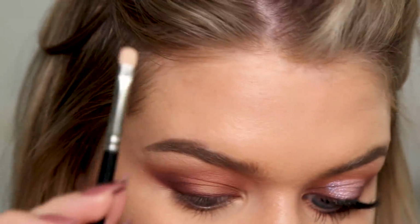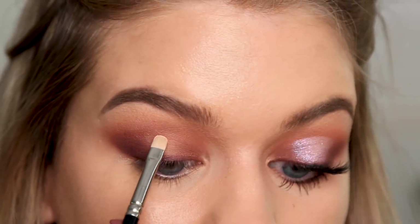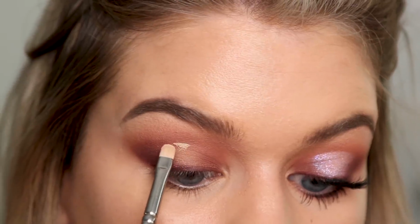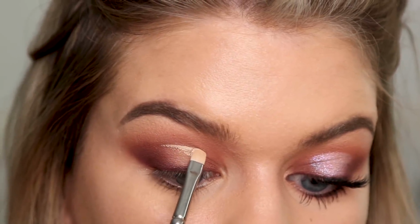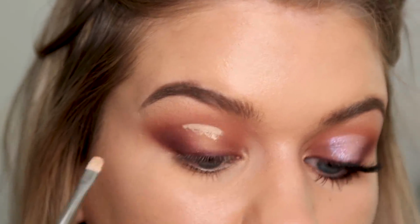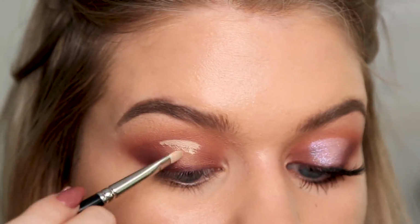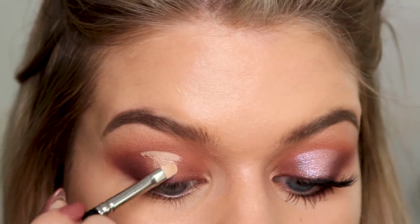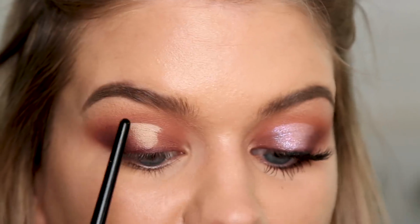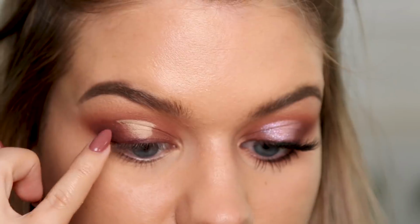Okay, so then I'm gonna take my little small shader brush and I have my concealer. So with this, if you look, you can see where my crease is. I'm going just above my crease. The reason for this is because if we go right on our crease and then we put glitter on it, a lot of the times we'll get transfer. So we'll get that glitter going onto our nice matte lid color there. And we don't want that because it looks a little messy and sloppy, and we want this to look nice and precise. So I go just above my crease so that it's still technically transferring, but it's transferring onto a spot where there's glitter as well, if you get what I mean.